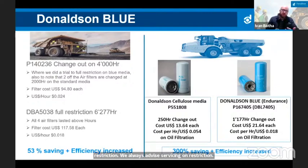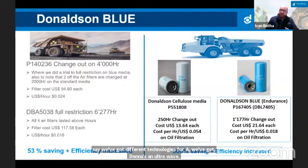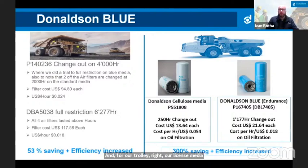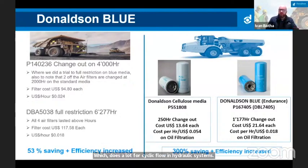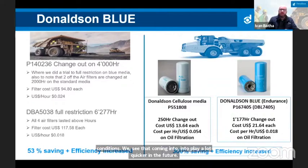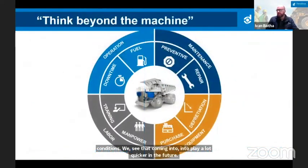And like I said, we've got different technologies. For air, we've got Donaldson Ultra Web. For lubrication systems on your engine, it's Synteq. For fuel, it's Synteq XP. And for our hydraulic range, our latest media technology is Alpha Web, which caters a lot for cyclic flow in hydraulic systems. So where every filter up till now has been tested for a constant flow, cyclic flow is real world conditions. We'll see that coming into play a lot quicker in the future. So yeah, I think that's what I've got. Pieterjan, next slide.